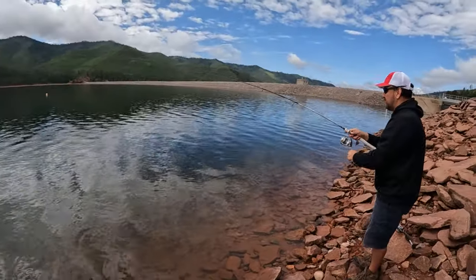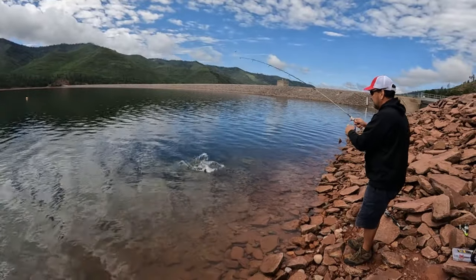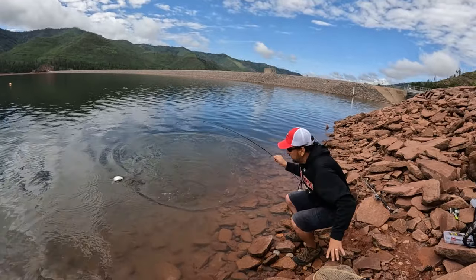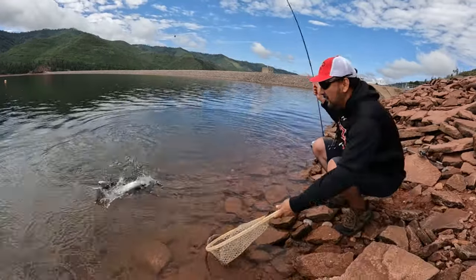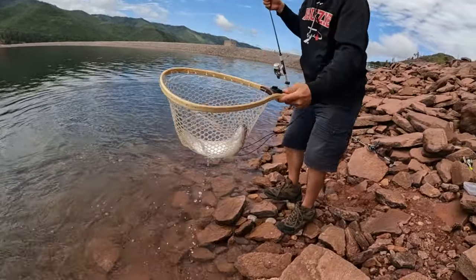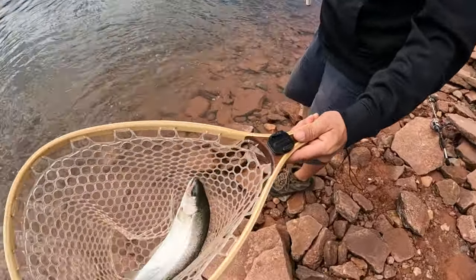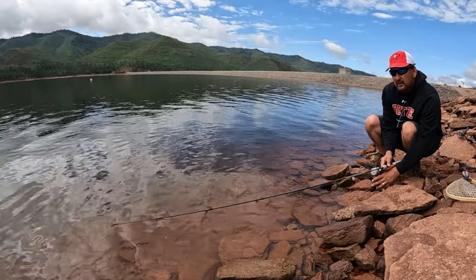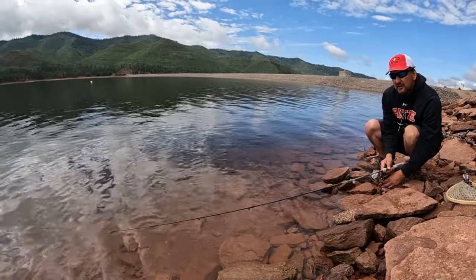Look at the colors on that thing, man. Nice fighter, too. Get this guy into the net here. Look at that, man, garlic wildfire. Nice, beautiful fish. Okay, I'm getting a tap over here, Shafe. Second cast of garlic wildfire.